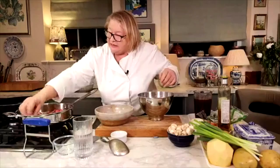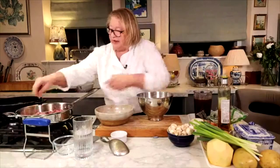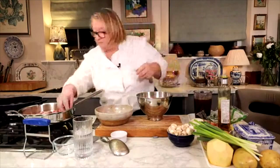So now braising. So I'm putting them in. I've got a frying pan here with some oil. We're going to do it in three batches, actually. Now, the other thing, I've got, let's put this in. That's it. I've got a casserole dish ready.